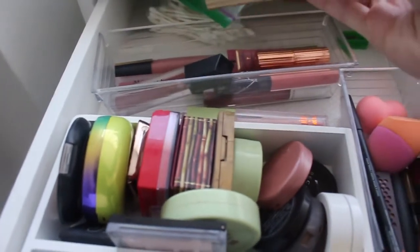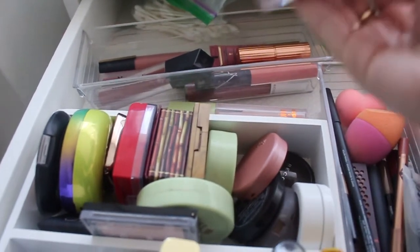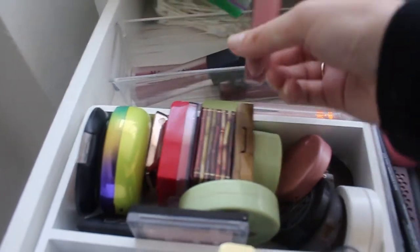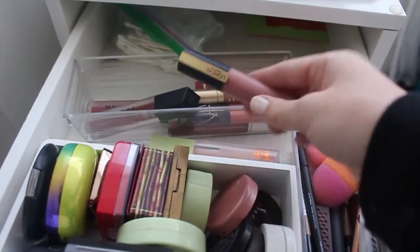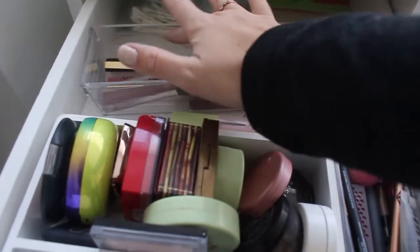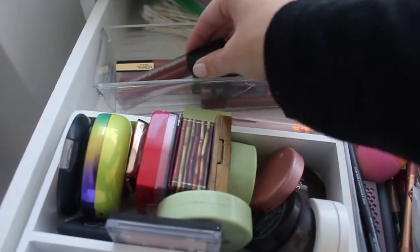Same with the Too Faced, I think this is Cool Girl. Yeah, Cool Girl. Even this one's good. The L'Oreal Paris, just a drugstore one. I think it says Create 416. That's what it says, but that's a really good color as well. It's a very nice nude, almost close to the Morphe, but not as intense.